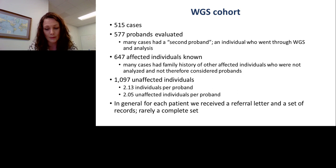I wanted next to tell you a little bit about the cohort for the Undiagnosed Disease Network. HudsonAlpha, as I mentioned, was the whole genome sequencing core for the UDN. Within that, we saw 515 of these rare disease cases. In total, 577 probands. Many families had more than one individual who was affected. We saw, in addition, in total, 647 affected individuals. So in some cases, those individuals were not regarded as probands because they didn't go through the full testing.